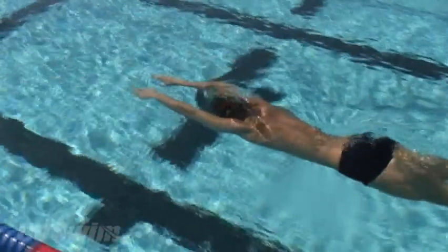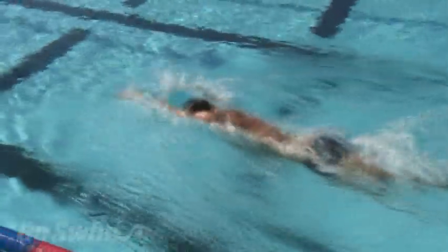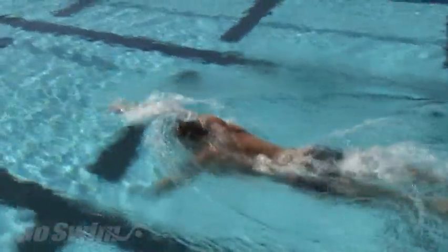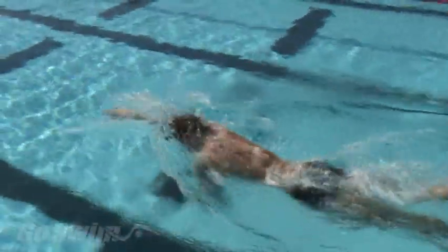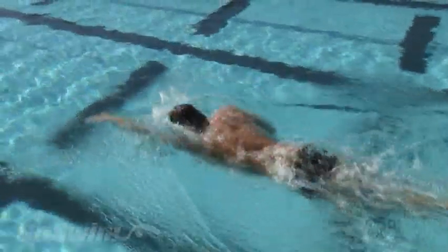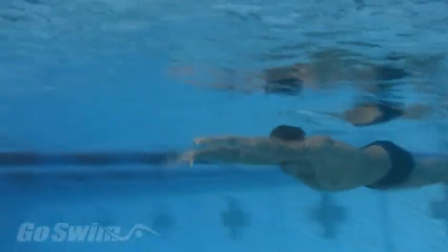In this above water clip, focus just on Roland's arms. Notice how the lead arm remains fully extended until the exact moment when the trailing arm exits the water. From underwater, you can see how this front-to-back extension contributes to Roland's world-class speed.